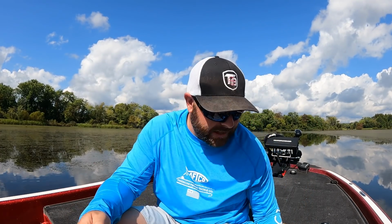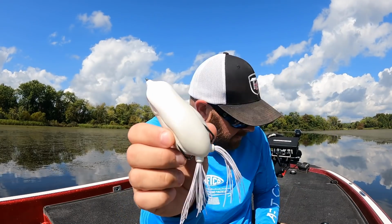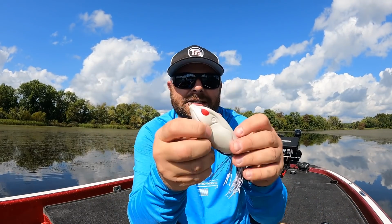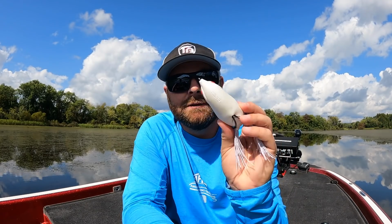So a little tip for you guys, if you haven't tried that, you're gonna have to play around with the different weights on the different frogs. Obviously this is the King Daddy, that's a lot bigger frog than your traditional frog, right? So like I said, I have 3/4 of an ounce in here, and it sits in open water, it sits down about like this. But again, I'm looking for cheese, I'm looking for mats. That's when this really shines.